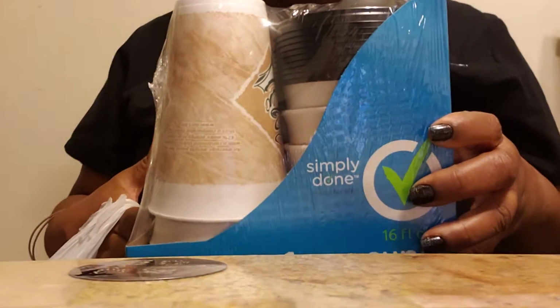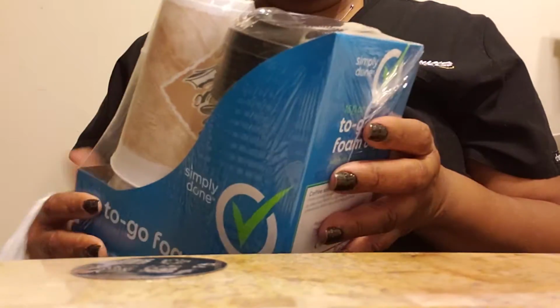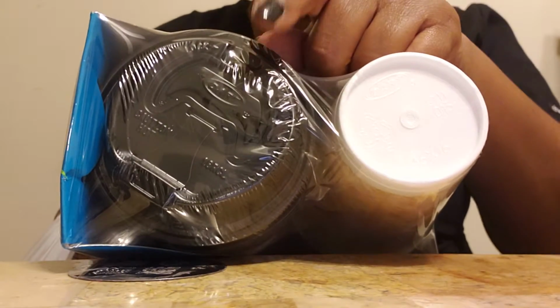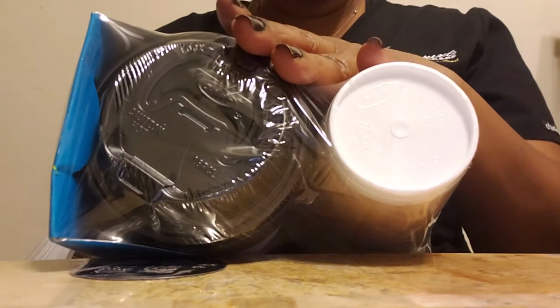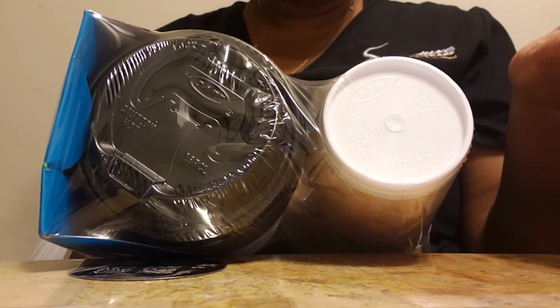I did get another one of these, and these are my little Go Cups that I get. I really do like these because we have a local coffee shop here called Donut Bank, and they have lids like this. We also have a Krispy Kreme. And there's another one. We got a Dunkin' Donuts now.